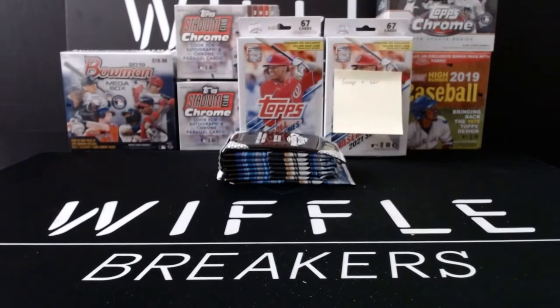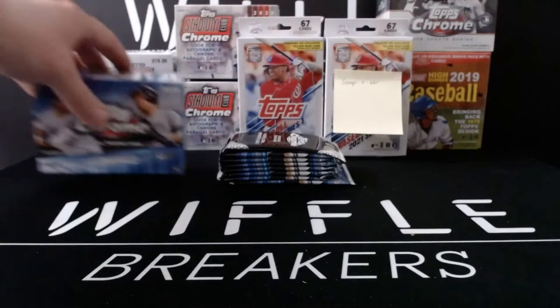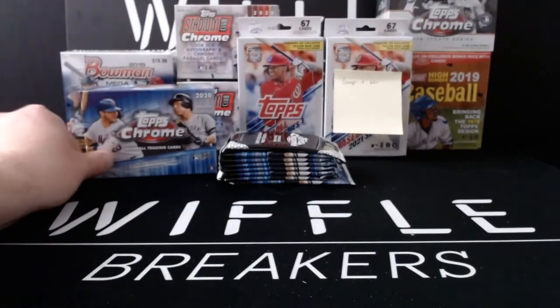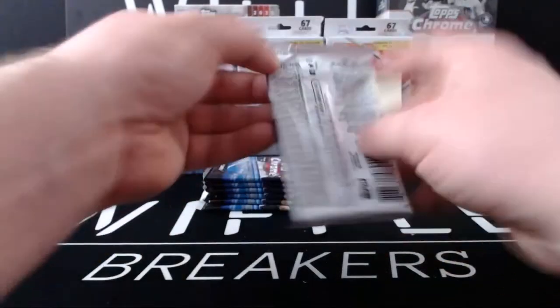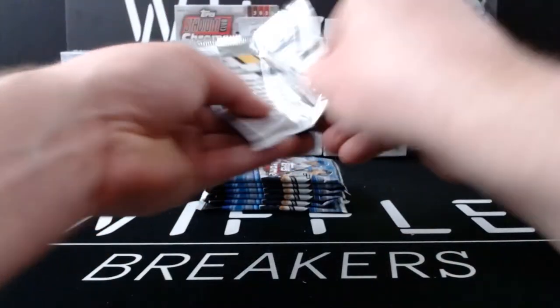I don't remember what my last good hit out of a Topps Chrome blaster was. Like, I don't remember the lowest number I've pulled. I've had good hits out of it. Obviously, I pulled that super out of a mega, but I can't remember if I've pulled gold out of a blaster before or not. But good luck.